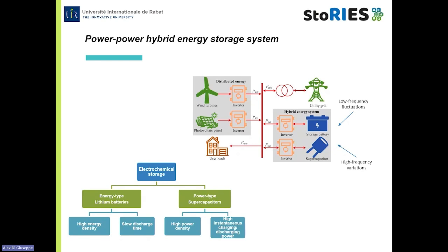Unlike batteries, supercapacitors are characterized by high power density. High power density means they have a high rate of power output relative to their volume and mass. That's what we mean by power density. They are also characterized by high instantaneous charging and discharging rates, so they can handle high frequency variation. This means in a renewable plant which outputs variable power, we can handle both the rapid and slow variation, and also the small scale and the large scale fluctuation of renewables, by the use of these two energy storage systems.